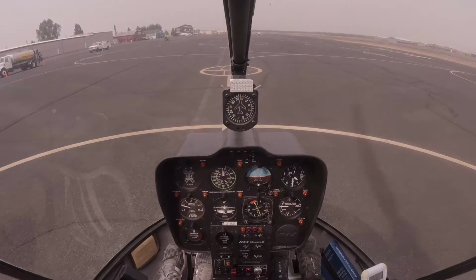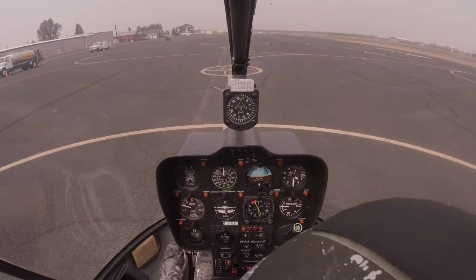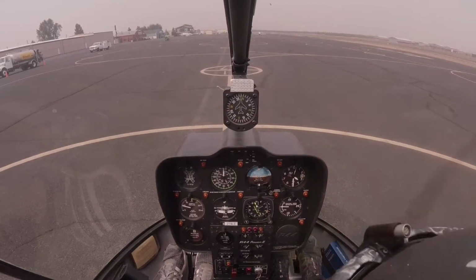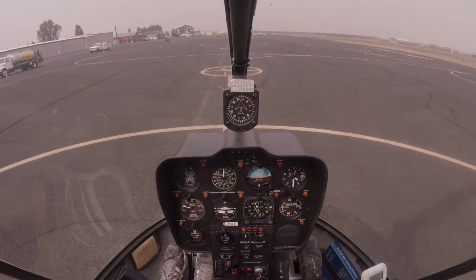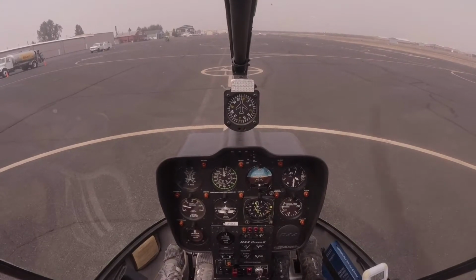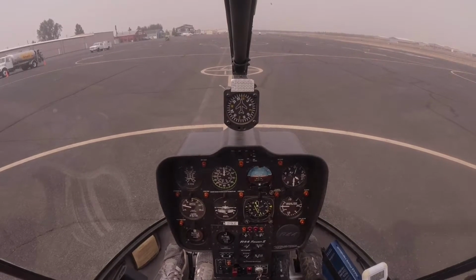Bend Municipal Airport. Automated weather observation 2128 Zulu. Wind 350 at 8 knots. Peak gusts 13 knots. Visibility 9er. Sky condition clear below 12,000. Temperature 2 8 Celsius. Dew point 3 Celsius. Altimeter 2 9er 8 inches of mercury. Remarks density altitude 5 8 0 0.